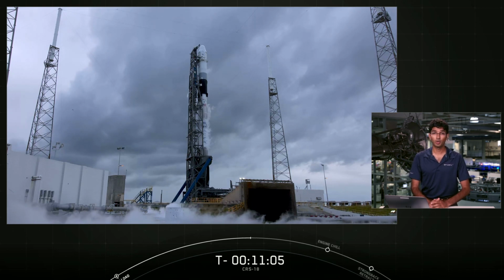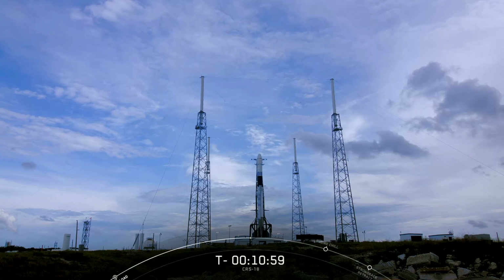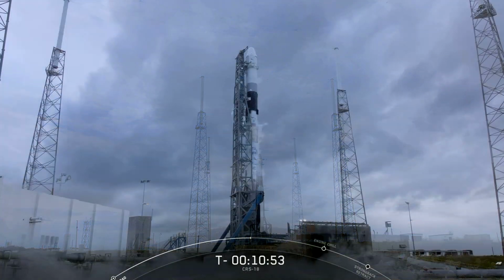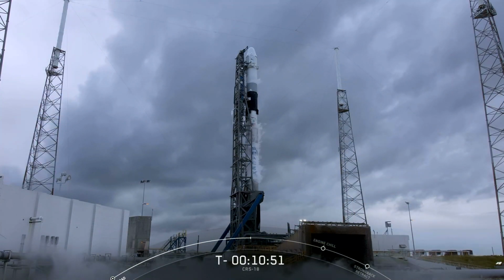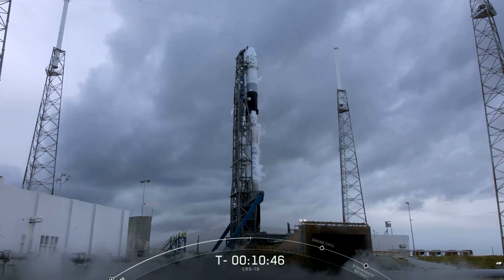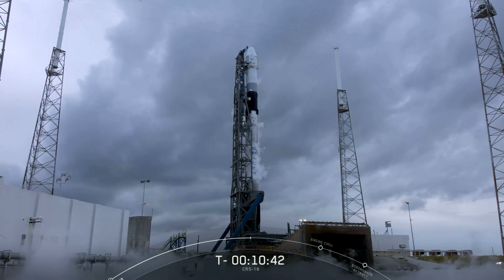A go, no-go poll was conducted at T-minus 38 minutes, and propellant loading began shortly after at T-minus 35 minutes. Now, at this point, fuel is fully loaded on the second stage, nearly fully loaded on the first stage, and liquid oxygen loading has begun on both the first and second stage, which you can see the condensation from that cool liquid oxygen at the bottom of your screen. We're also loading helium gas into both the stages.